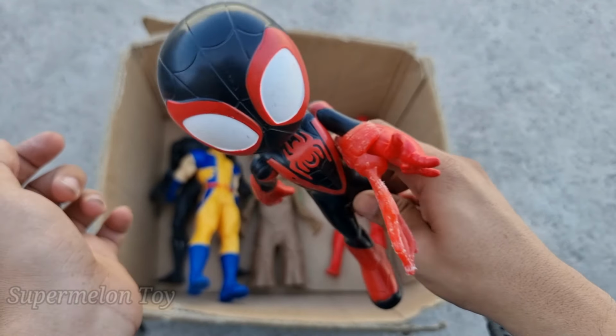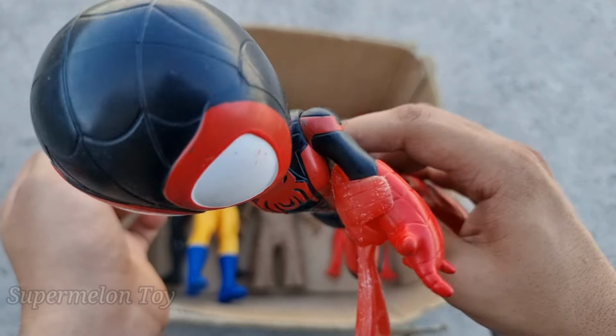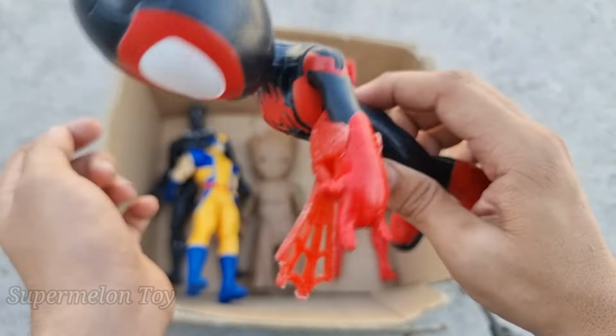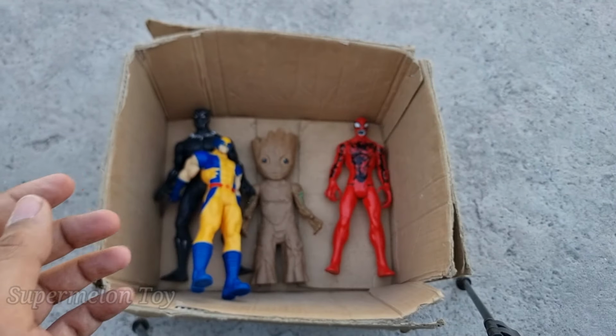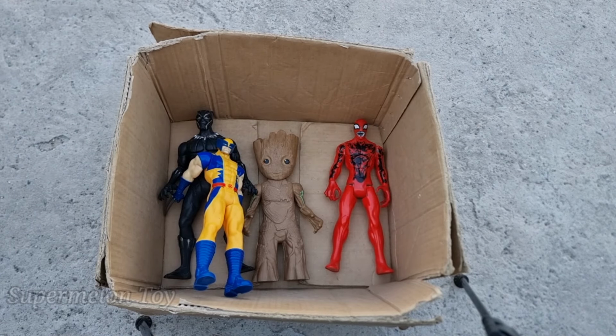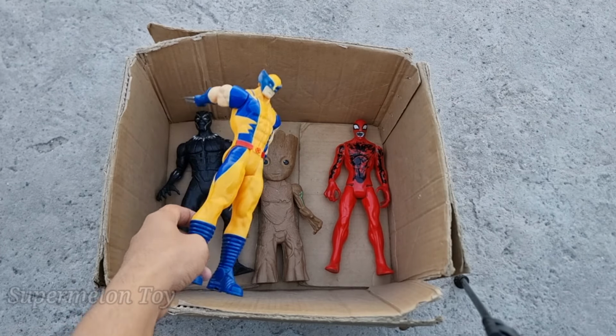Wow, guys, amazing Spider-Man Miles Morales is a super cute and amazing strong superhero. Look at the huge spider on his back and on his chest. Wow, he's so cool superhero, guys. Wow, so cool. Now who is next, guys? Let's see who is this one.